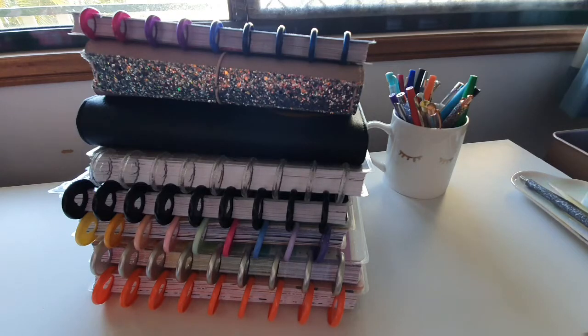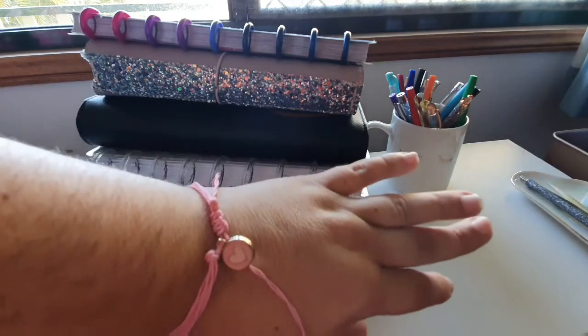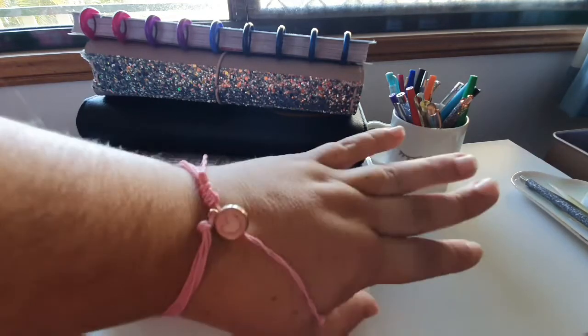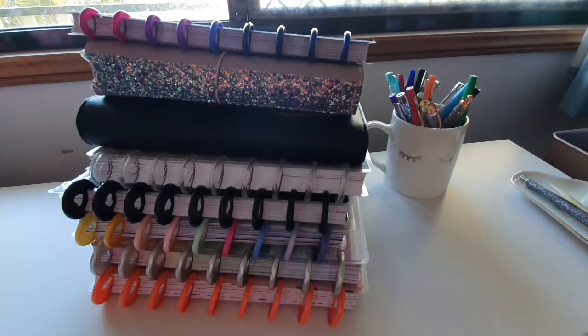I'm also wearing today, because it's the 1st of July, I've started wearing my Happy Planner financial, like, think about where your money's going bracelet. So we'll see if that actually works or not.